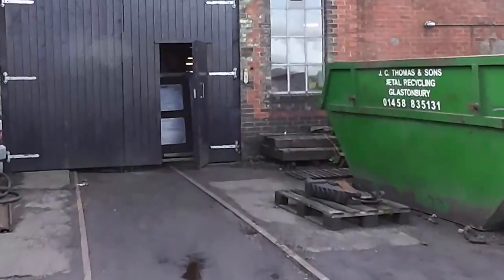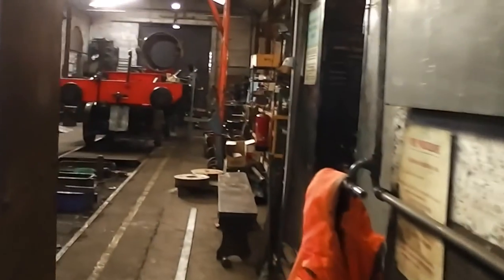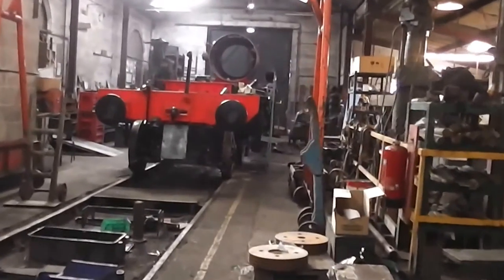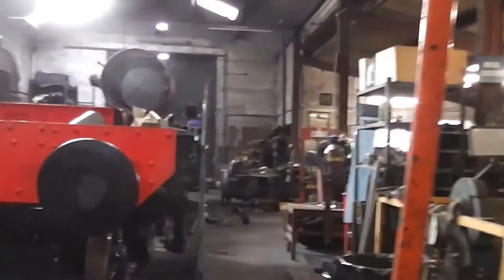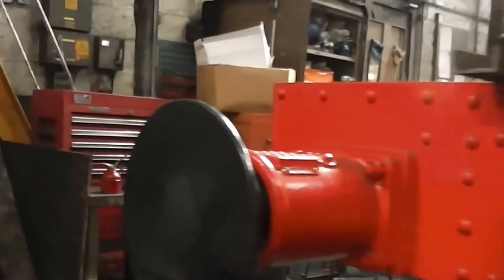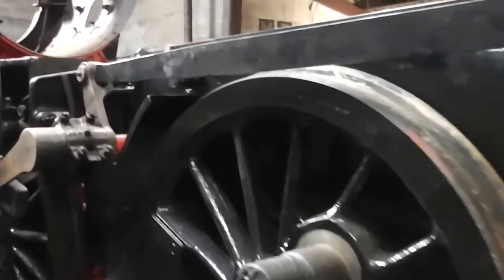I had a word with a man and he said I can go through this door. I can have a look. What might I see? Smell of paint in here. Cool. It's a big engine. Oh dear.